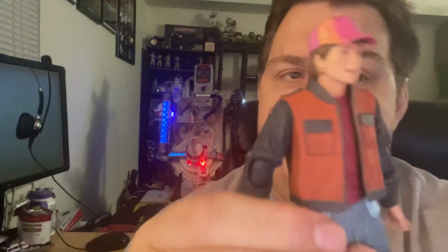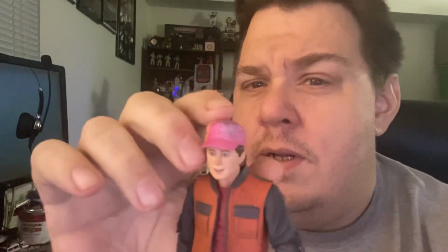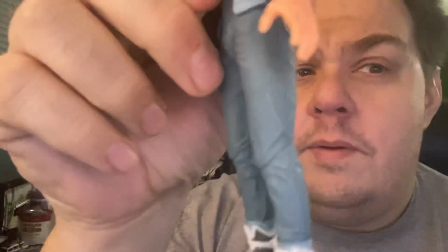So here we are. Marty with his reflective hat, and I think they did a pretty good job with that. I mean, they can't do the same material color because it was more of a translucent, where depending on how the light hit it, it would change color. He's got his power laces.